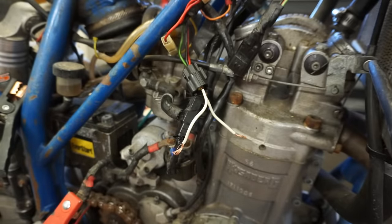Electric start's working. I don't know how it's working. All right, electric start is now miraculously working. You can hear it turning over the engine. Watch this. But it looks like we don't have spark now. What the heck?